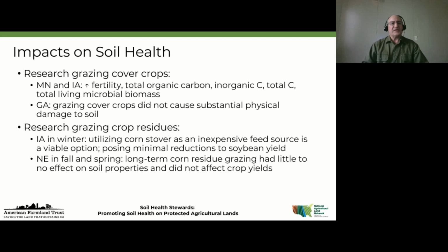So looking at some research on impacts on soil health. I kind of lumped these together, but research on grazing cover crops in Minnesota and Iowa showed increased fertility, increased total organic carbon, inorganic carbon, total carbon, and increased total living microbial biomass. In Georgia, grazing cover crops did not cause substantial physical damage to the soil, and they, of course, got the benefit of having increased income on livestock. Yes, Beth, feel free to add questions here, and I'll try to watch the chat as we're going.